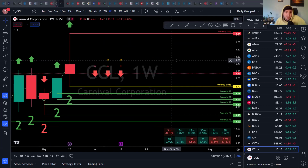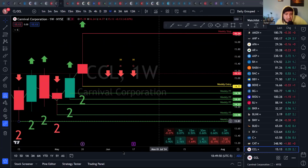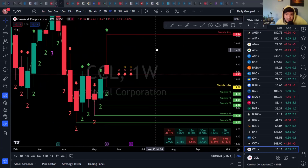With that being said, nice failed 2 on Carnival Cruise Lines. This is an equity stock that I held for quite some time, and I made some good money off of it. I ended up getting a bunch of shares at like $8 and selling it when it was like at 27. So I like CCL. I'd like to make some money on some puts this week if possible, because it definitely looks like it wants to do that.